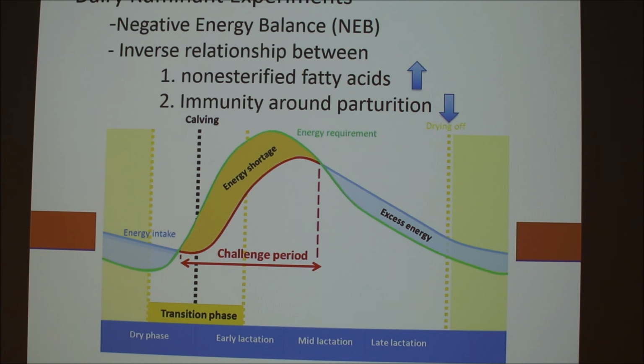So you're saying, especially with the dairy cattle, their immune system is depressed a little bit because they're mobilizing all those fatty acids. Is that what you're saying? Yeah. The fatty acids. Okay, great. Okay, I'm going to use that pointer.